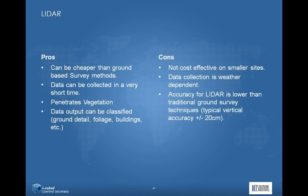The cons on LIDAR is it's not as cost effective on smaller sites. The deployment of a system to an area has got to be spread over a fair number of acres in order to make it a viable solution. And it is much more weather dependent than IFSAR. So in terms of setting the accuracy expectations, you have ground survey being the most accurate. LIDAR is slightly less accurate than that, and IFSAR is less accurate than that in the accuracy continuum.